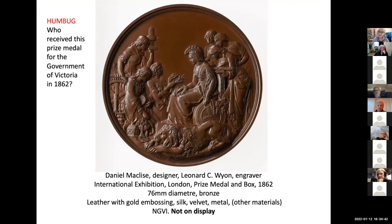Well, he died 12 days after Kelly of a carbuncle on the neck. And the Victorians believed in an afterlife. I would hate to think what happened when the two met up there. But we have his medal. Who is he? For a humbug.